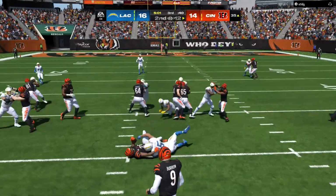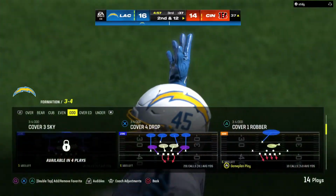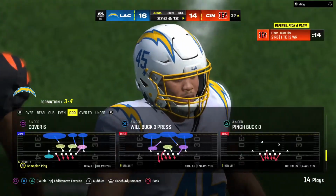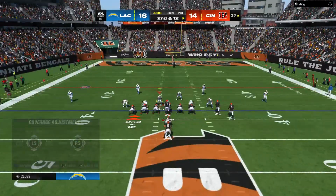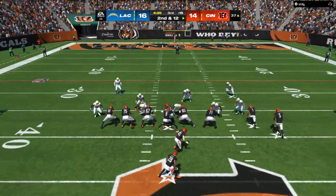Inside handoff to Mixon. And he is going to be stopped cold behind the line of scrimmage. 2 yards the loss, 2nd and 12. I see a shake of the head as he gets up, and you've got to imagine he's thinking, guys, you got to help me out. He's hoping his team can read his thoughts because he definitely needs some assistance.